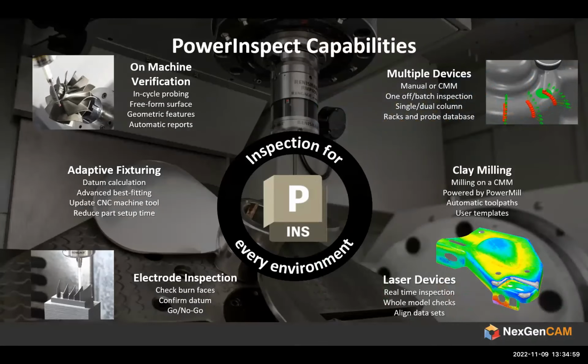Just back on the PowerInspect capabilities, so you can see an overview of what we're looking at. On machine verification, in lifecycle probing, freeform surface creation and inspection, of course, because it works directly with PowerShape and PowerMill as well. Electrode inspection is something we see quite often, from the standpoint of checking between your burn faces, being sure that your clearances are correct.